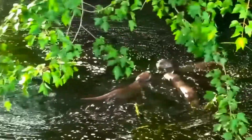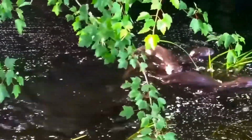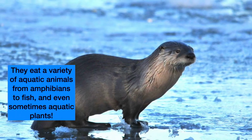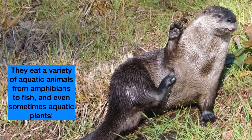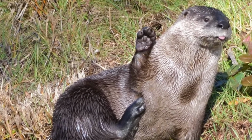Some adaptations that these otters have for their aquatic lifestyle is that their tail acts as a rudder. It's quite big, as I mentioned, it's about a third of their body length. Their eyes are also positioned high on their head, so their body can stay mostly underwater and they can sneak up on prey. And like this guy is showing us, their feet are actually webbed.